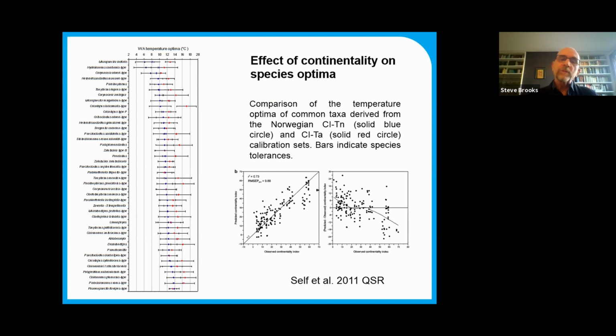But it also enabled Angela to develop a continentality training set, which was quite useful because there's been a lot of discussion about how continentality might change during different climate regimes. It was expected, and we found, that in Northwest Europe the climate was much more continental during the late glacial than it is today.